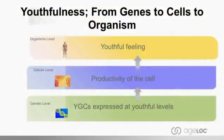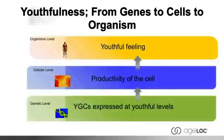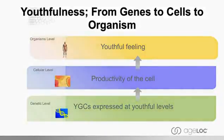So let's look at it from this point of view. You're an organism, and in order to feel youthful, you need to actually have cells that are producing the right stuff. The cells need to be healthy, they need to be producing energy, they need to be able to cleanse themselves, otherwise they're not going to stay young. So the cells are responsible for ultimately how you feel your youthful feelings. If you go even further upstream to the sources of aging, it is all about gene expression. It's the genes that program the cells, so gene expression is actually directing the cell's behavior, whether or not they're behaving youthfully or in an aged fashion.